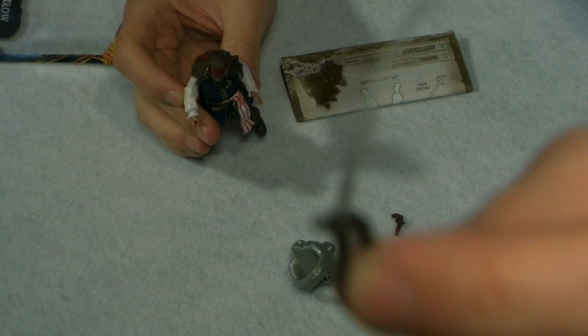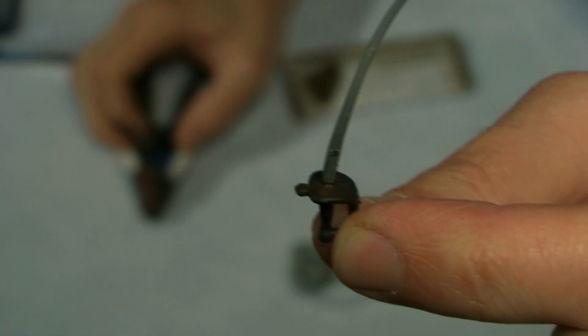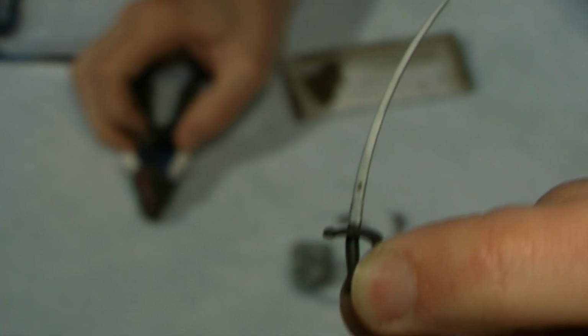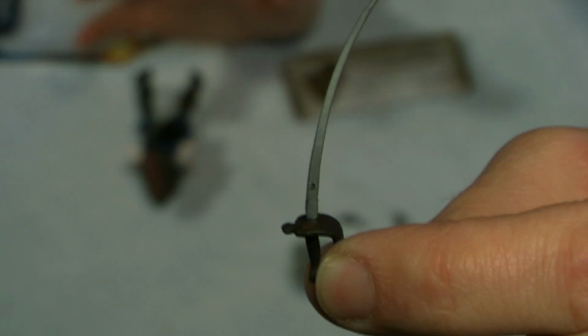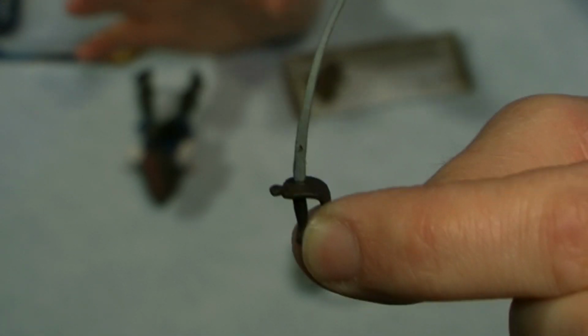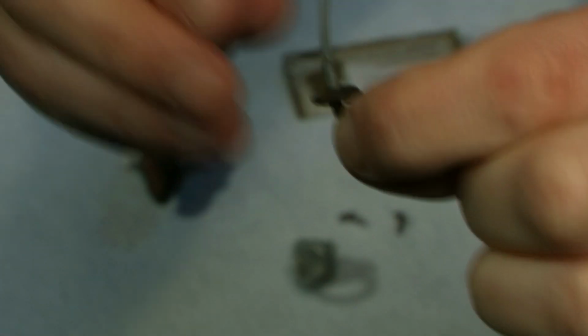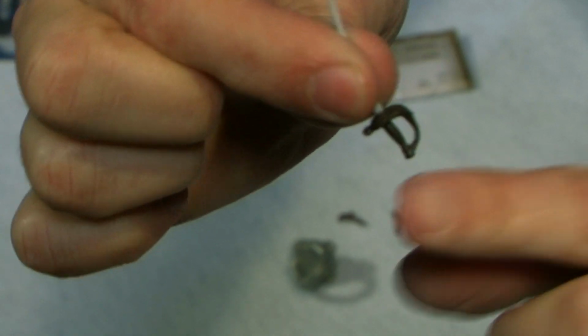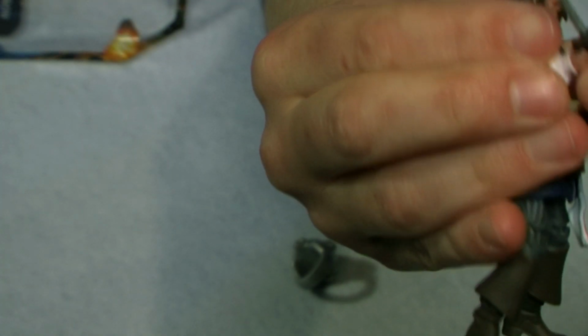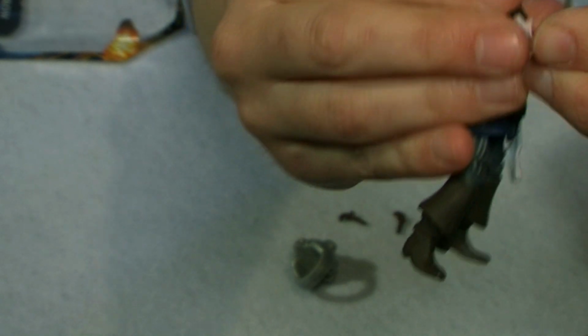Now the sword, you know, looks like your normal average action figure sword. But the problem, and I'm no weaponry expert here, is that the little handguard, there we go, is facing the wrong way. So when you put the sword in his hand, let's get it in the hand.